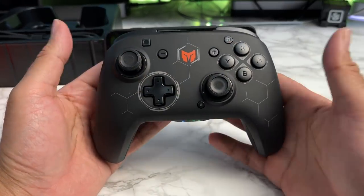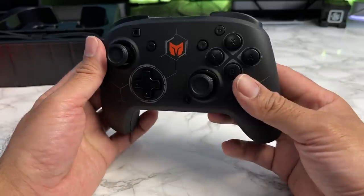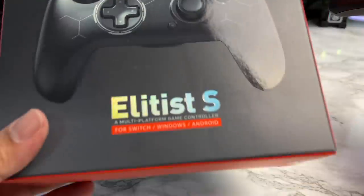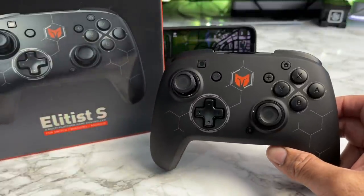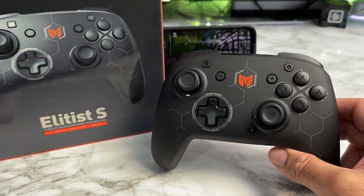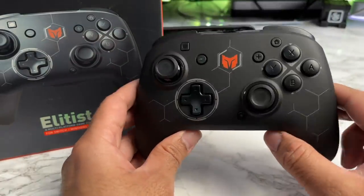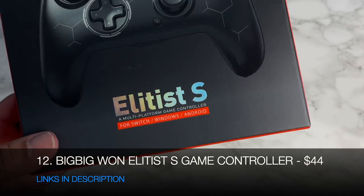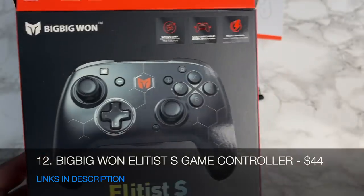So as you guys saw, the controller actually works really good. You can expect the same comfort you would get from an Xbox controller, very premium in design. I haven't heard of the BIGBIG One brand, but I'm pleasantly surprised by the quality of this game controller, how easy it connects to Android, and you can play Android games straight away. This would also work very well with Android TV box games as well. So definitely check out the Elitist S multi-platform game controller by BIGBIG One.